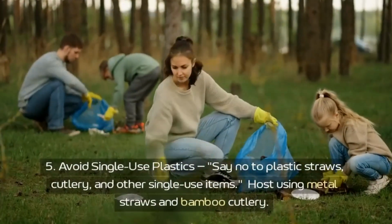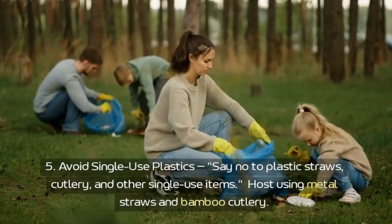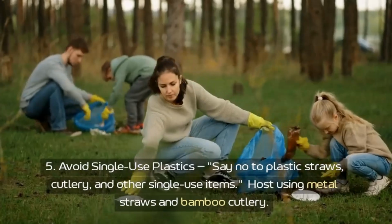5. Avoid single-use plastics. Say no to plastic straws, cutlery, and other single-use items. Host using metal straws and bamboo cutlery.